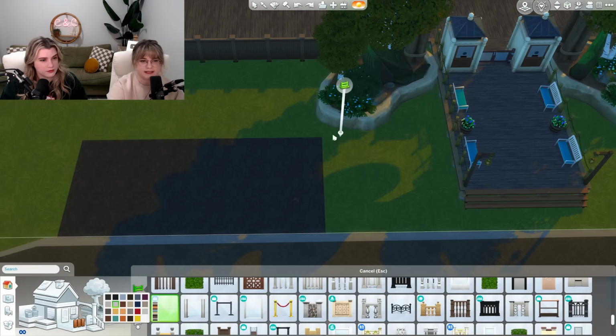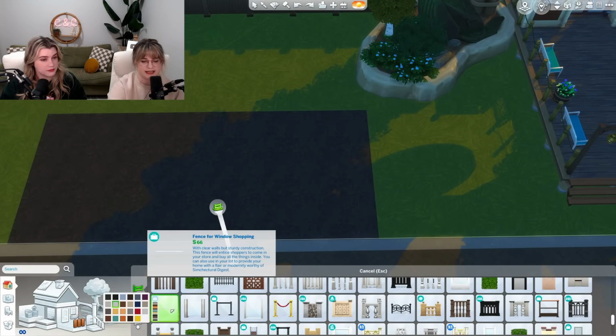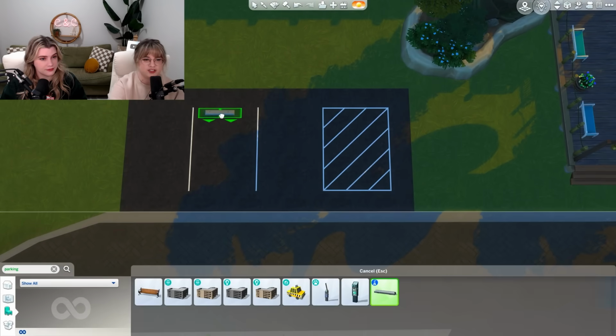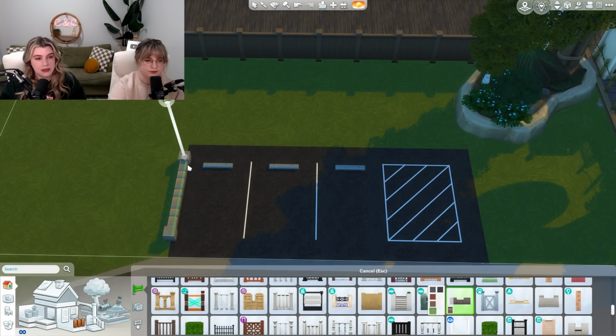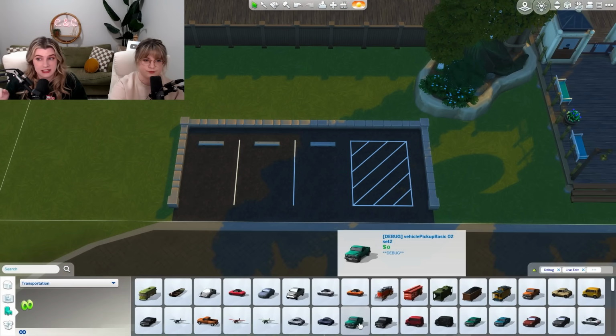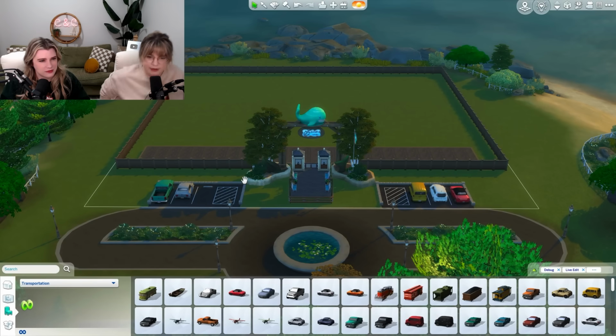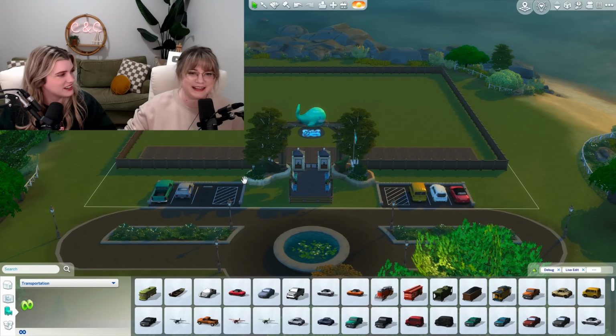I'm just gonna make some lines here, and how I do that is I get the lowest fence level that we have, and then I'm just gonna draw some lines out here. This is great because if a fence is low, your Sims can step over it and it doesn't stop them from walking across it. I feel pretty good about that. You're saying that we should not spend more time on this section any longer? I think we should get into the park.